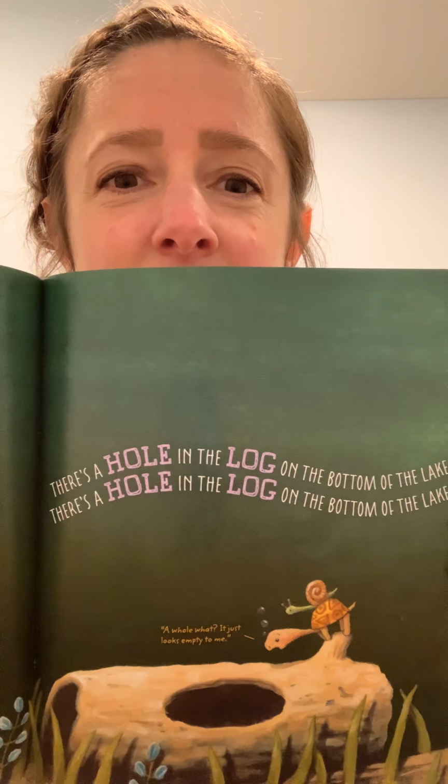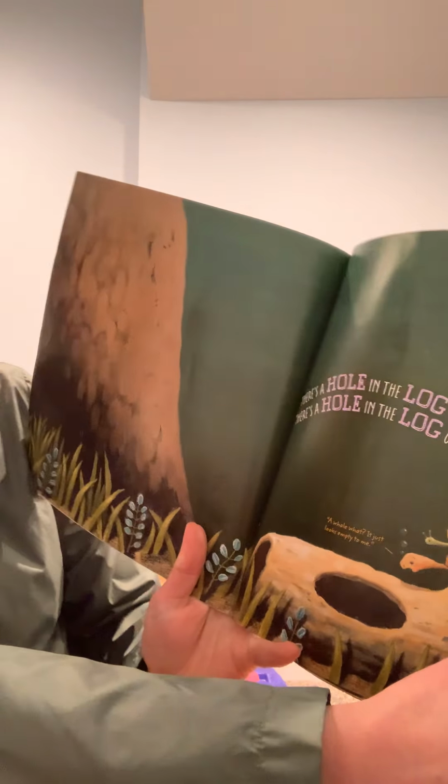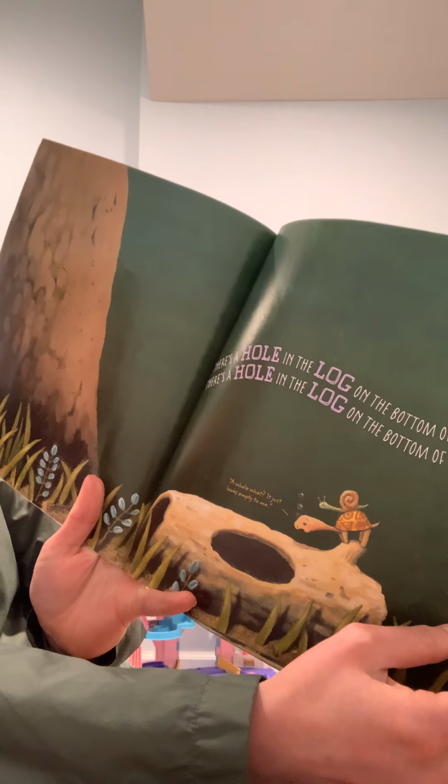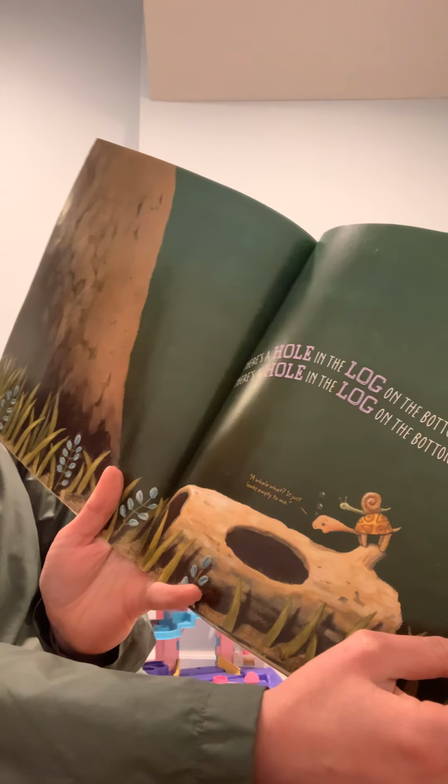There's a hole in the log in the bottom of the lake. And the turtle is saying to the snail, a hole what? It just looks empty to me.